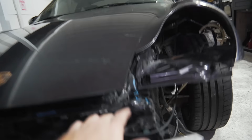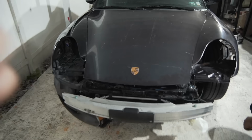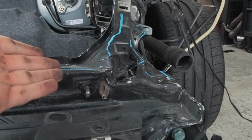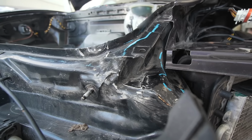Okay, we're getting a little too ahead of ourselves, but this is looking so much better. I would say it's 90 to 95% there. It's actually insane. Let's take a good look at how it looked when we started, see how everything is squished down, and look at it now. I would say that's a really good job.